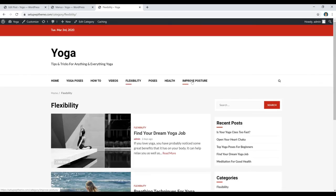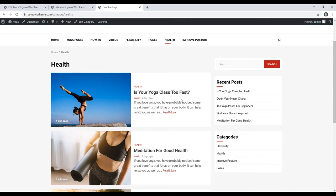And there they are right there. So again, if you go and click on one of these, it's going to show you all the posts that you put in those categories.